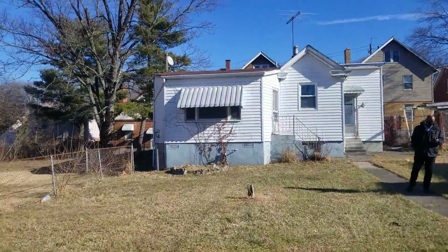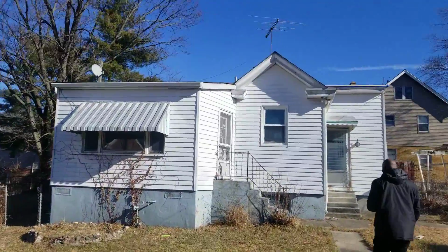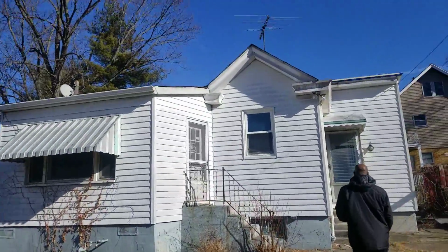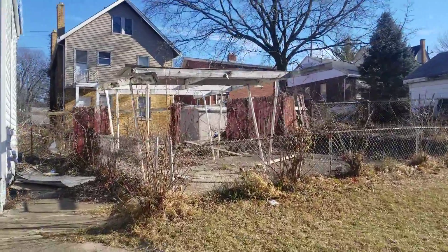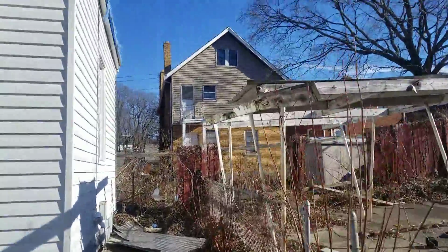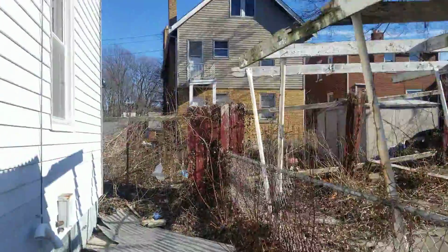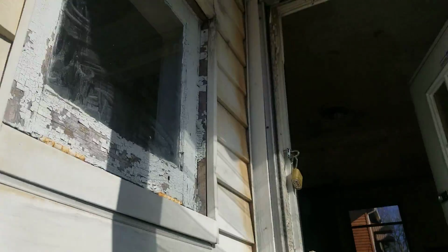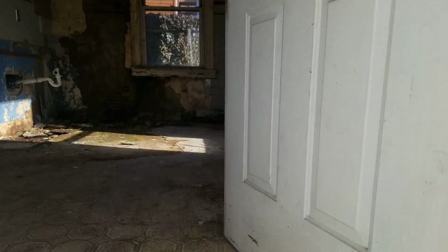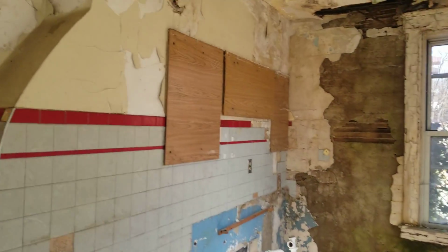So let's go inside. Were you able to go inside? Yeah. Is it nice? Yeah. It looks nice from outside. And it's gonna be nice for summer if you put a fence right there. Definitely windows need to be replaced. Wow.